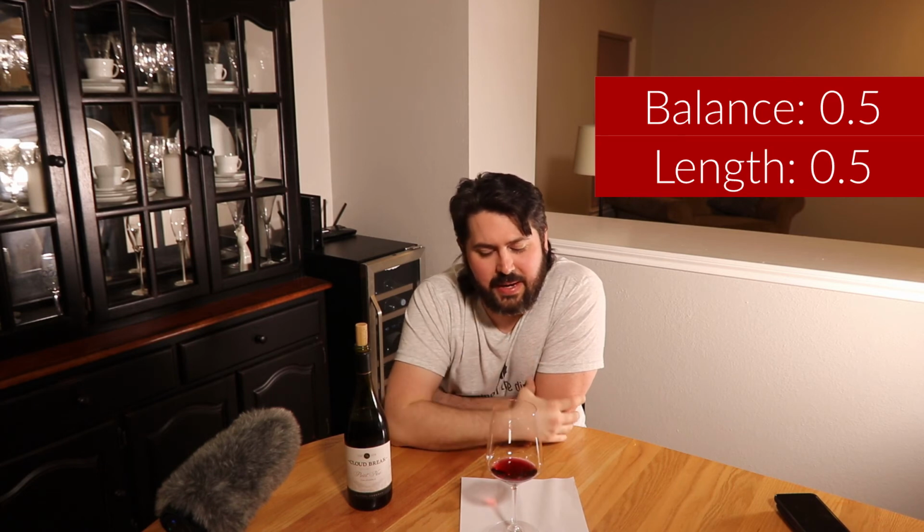At this point, I just want to get to the blink. From a balance standpoint, I'm gonna give you half a point. The acid's where it needs to be. I wish there was a little bit more concentration of some of the flavors. It feels like the wine is a little weak in terms of that. I wish there was more zinginess to this wine. In terms of length, I am getting about a medium finish now that I've had a little bit more of it in my mouth. So I'm gonna go ahead and give you half a point.